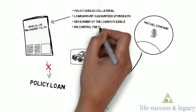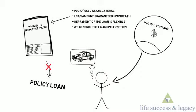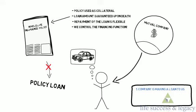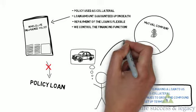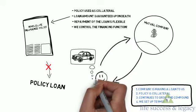It's really phenomenal. So the life insurance company is making a loan to us that we can use to go pay cash for that vehicle. Okay, we're using our policy as collateral. It continues to grow and compound because it is not impacted by the loan. Then we get to set up the terms of making that car payment back into our system, which is actually back to the company, but by contract, we have first rights to that money, which is really phenomenal.